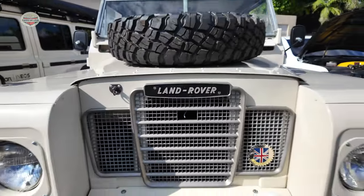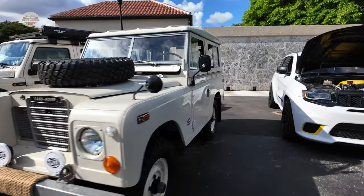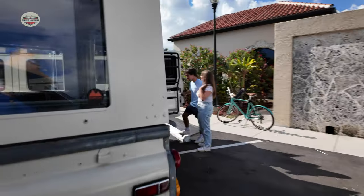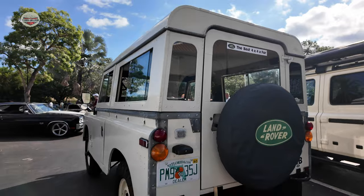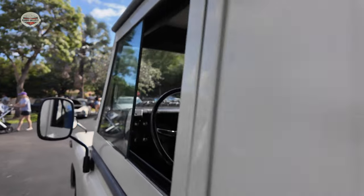Check out this Land Rover. This thing is awesome. Not sure what year it is, but check out the details on this thing. Check out the back of this thing. Let's see if the window's open and we can take a look inside.